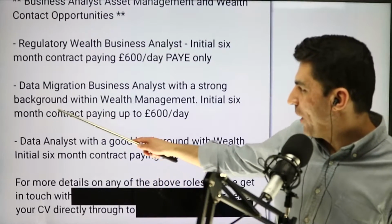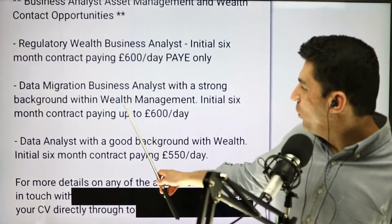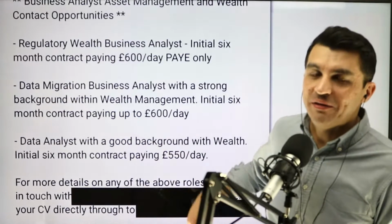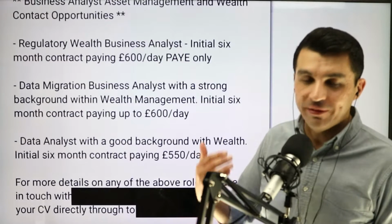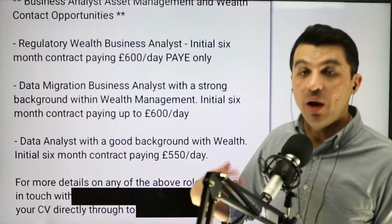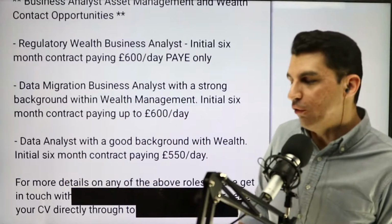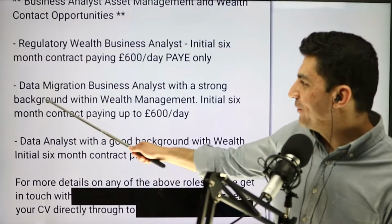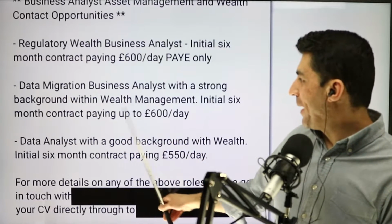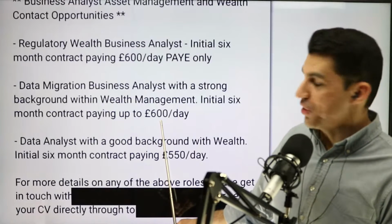There are two other roles here. Another role is for a data migration business analyst with wealth management domain knowledge and experience. A data migration business analyst specializes in moving data from one solution to another. Typically when companies are updating their systems or replacing one system with another, they need to migrate the data over. So they're looking for a business analyst that has data migration experience. Again, the domain knowledge here is in wealth management, and the rate for that one is also 600 British pounds per day.